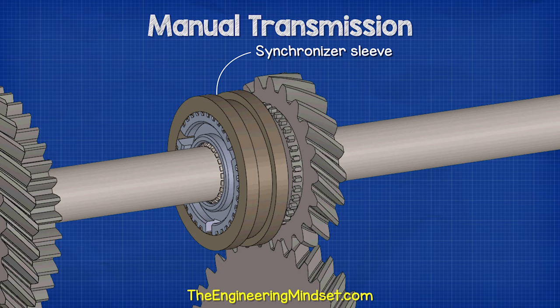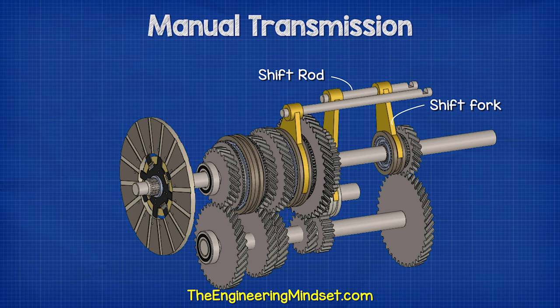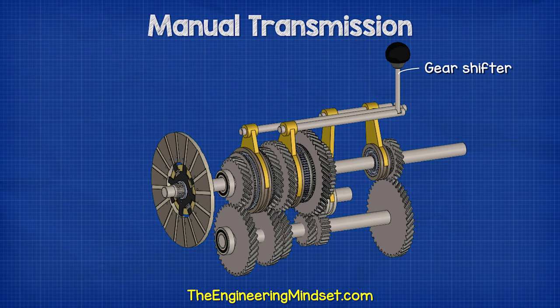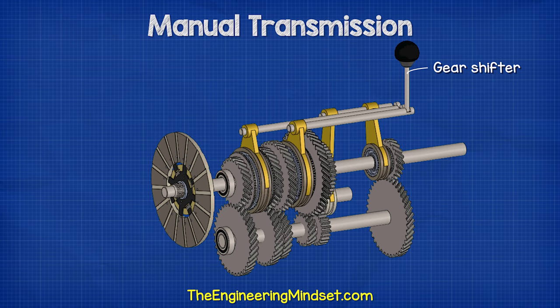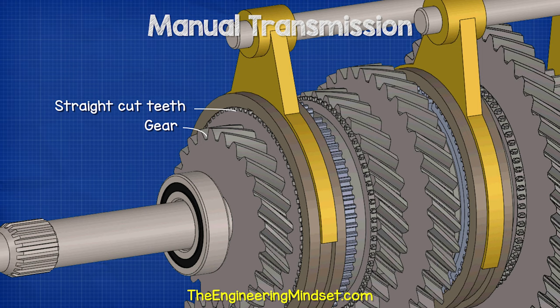Attached to the channel, on the outside of each of the sleeves, is a shift fork and a shift rod. The rod connects to the gear shifter. The gear shifter moves the rod backwards and forwards, which therefore also moves the fork and sleeve backwards and forwards. On each of the output gears, we find some additional straight cut teeth. These teeth will align with the spline teeth inside the sleeve. When the gear is selected, the teeth inside the sleeve align and interlock with the straight cut teeth on the gear. The gear will now be interlocked with the sleeve and the output shaft.